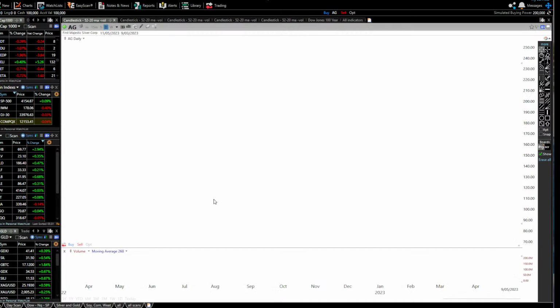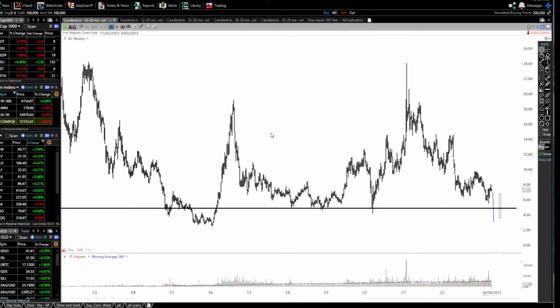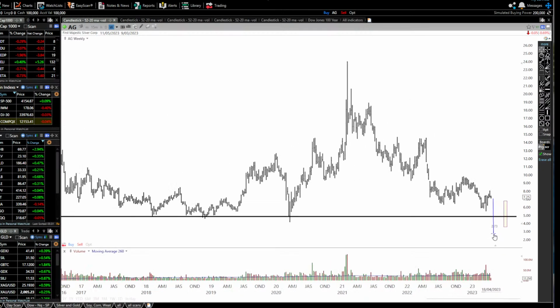So if I go back to AG using that same scenario, you'll watch over the next few weeks. If it does something like that, then that could be what's called a final low or a false breakout move. And then away we go.